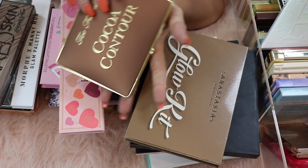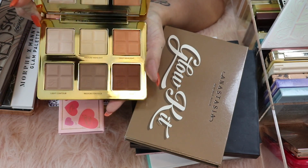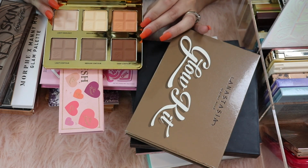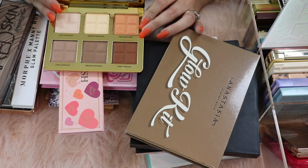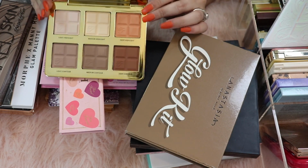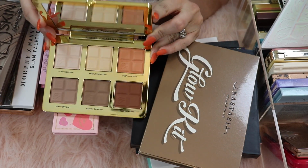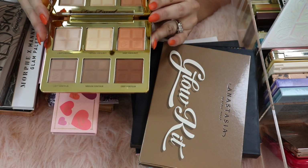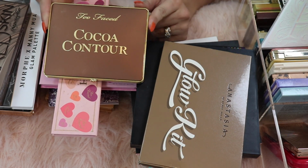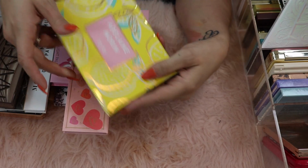This is the Too Faced Cocoa Contour. This packaging just speaks to me. I freaking love this. I do have a little bit of concerns with the deep highlight and the deep contour, but at the end of the day, I think it might be worth it. Maybe I could use this for correcting or something. I really do like this palette though. It does spark a lot of joy for me. It is something that makes me really excited to use it. So I think I'm going to hang on to this one, although I also have the older version, so we'll have to see. I might end up changing my mind about this, but for right now I am going to hang on to that one.